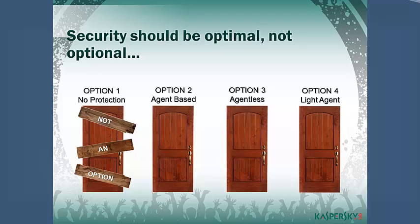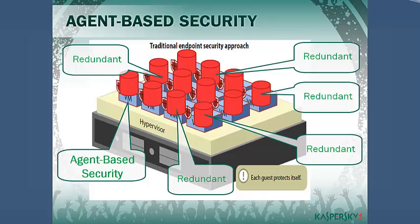However, it's not the only one, and it's not the best one in virtual environments. Option 3 is agentless protection, and option 4 is light agent protection. So now let's have a look at all of them and compare them. First, agent-based security. This is, I would say, the most comfortable option for many, because they've got people trained with conventional antivirus. It's kind of easy to manage. It's easy to deploy. Nothing new here.